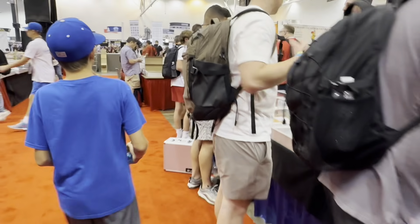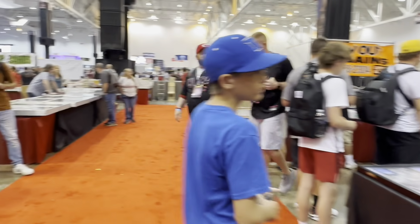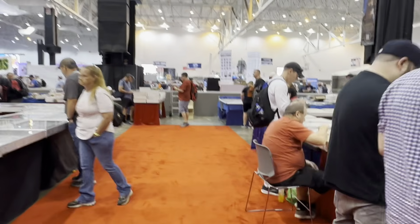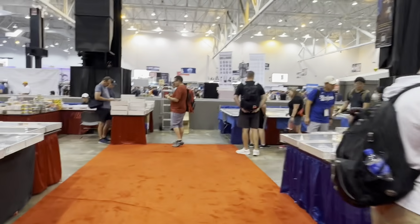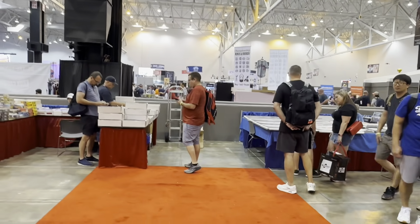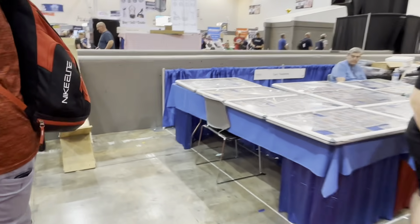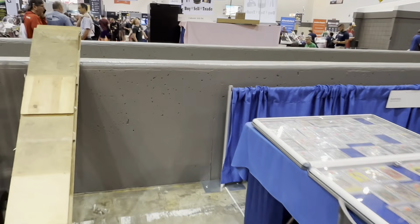There's some nice Sandy Koufax rookie cards. That one's on my brother's list. I'll take a little photo of those for him. But my plan whenever I go to the National is I walk the entire floor. I go up and down every row, and I try to look for the cards that I'm targeting. And then in the notes section of my phone, I will note exactly how much those cards are and where they're located.